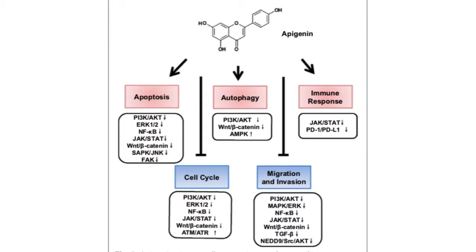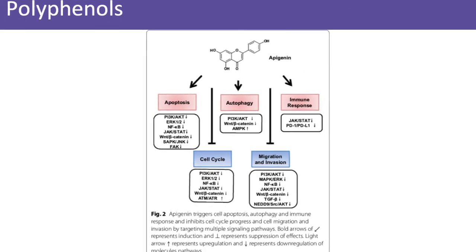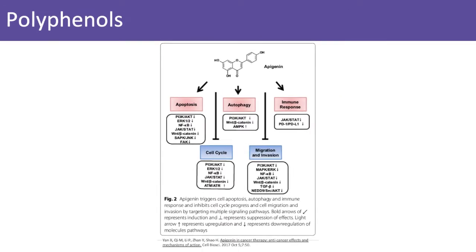So if we stick to the top 3 arrows with the light red or pink boxes, we can see that apigenin induces apoptosis, autophagy, and immune response, like we just mentioned, and a number of different pathways and enzymes indicated under each of those. And then also going down to the boxes that are in the blue, that is suppressing the effects around cell cycle, which would be dysregulated, and suppressing migration and invasion. So again, really impressive to see something like apigenin as this polyphenol compound being able to affect multiple pathways associated with cancer.